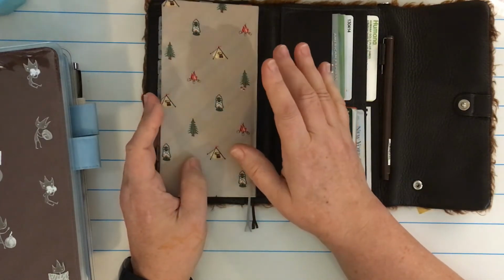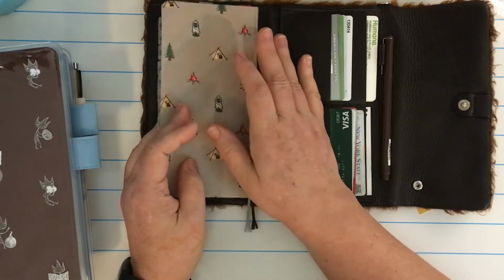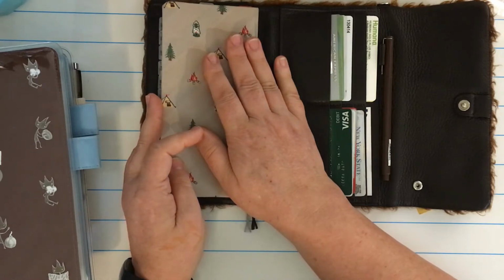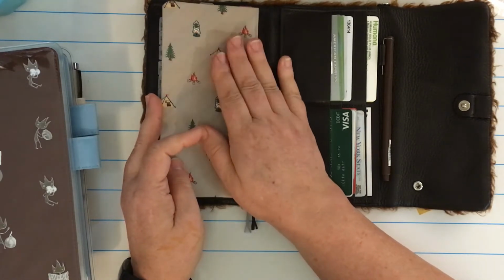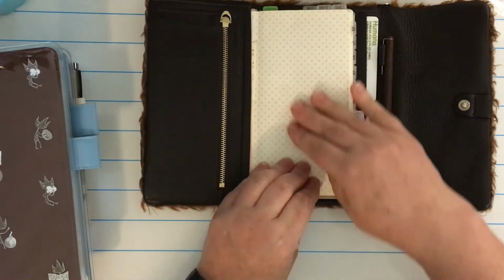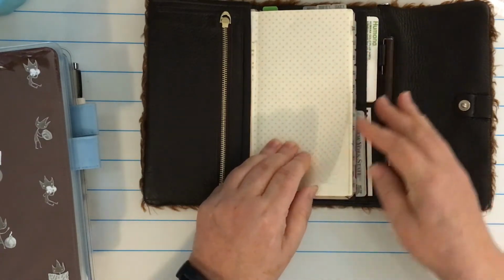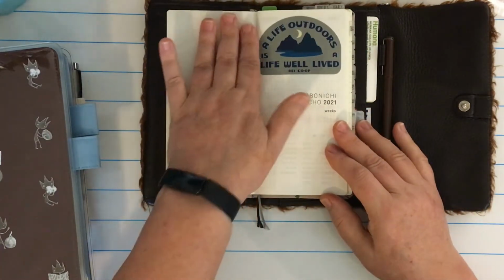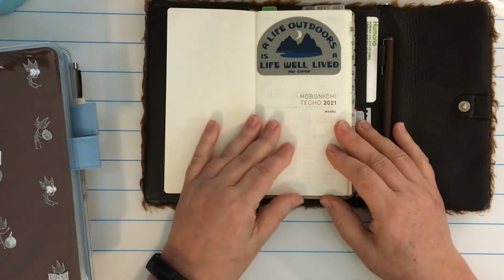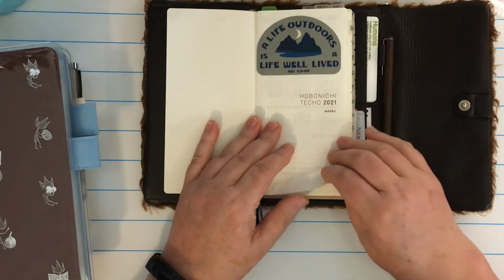But I am also using this as my everyday carry in my wallet. So this is going to be a very practical, very minimal type of journal. My Weeks is going to have my appointments in it. I haven't even decorated this because since Hobonichi is new to me, I kind of really like this little thing they got going on there. I may put some paper here to decorate, but I've just put a "life outdoors is a life well lived" sticker from REI on there.